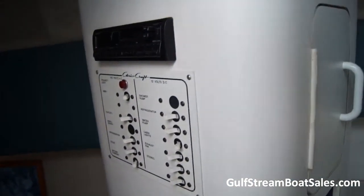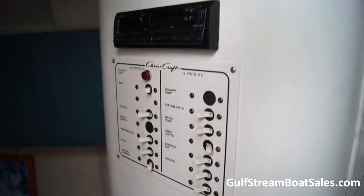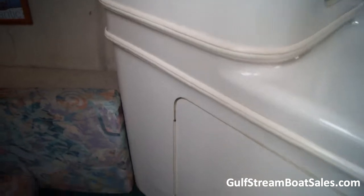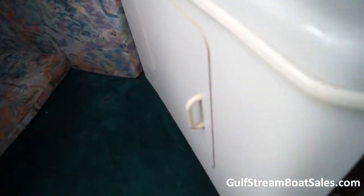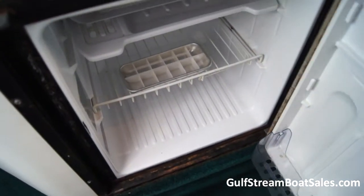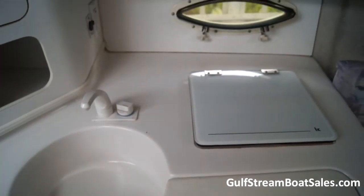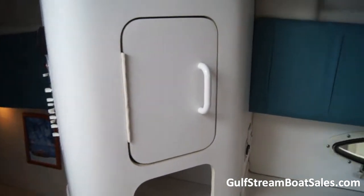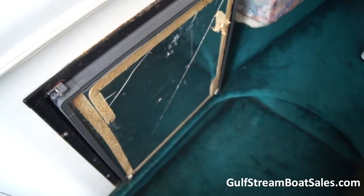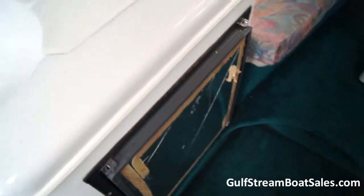We've got cupboard space and a unit above the countertop. We've also got our shore power and 12 volt switch panel. We've got a stereo radio cassette player, and we've got storage underneath the sink as well, and also we've got a refrigerator. As far as the owner tells me, as far as I can test myself, all of the equipment is working. The fridge is missing its front cover, but that's just a piece of acrylic which is easy to replace.